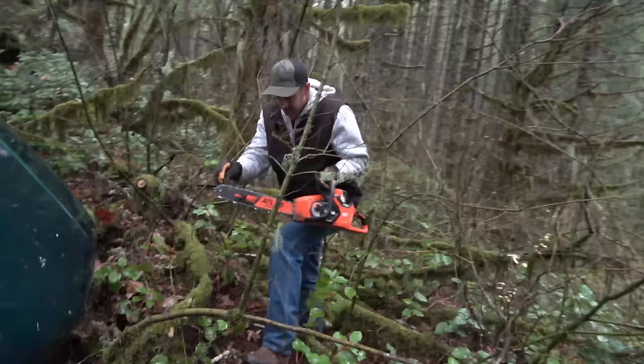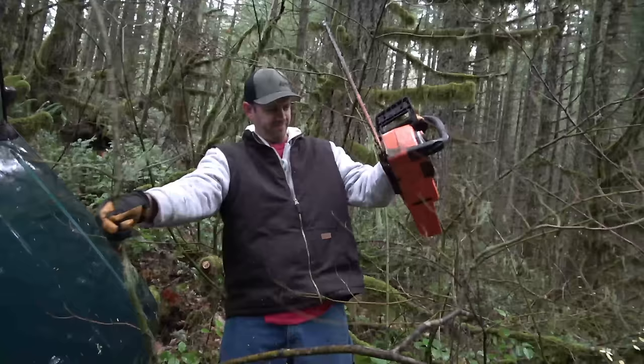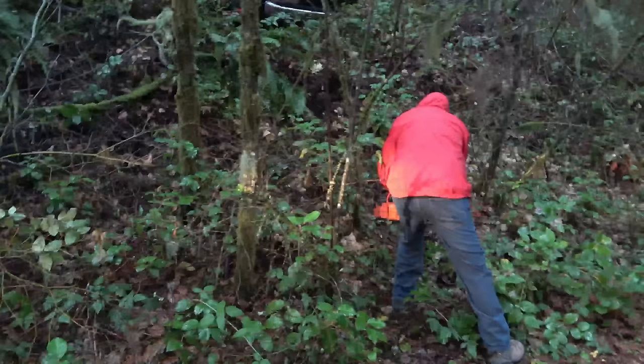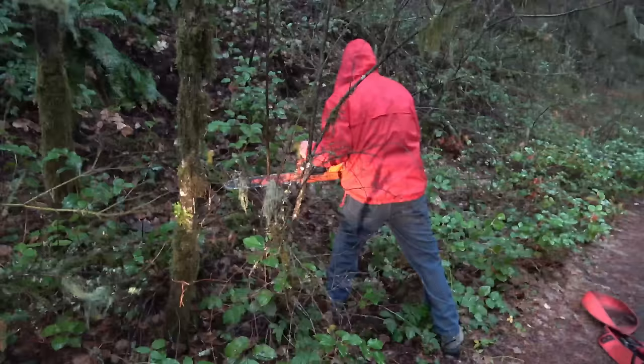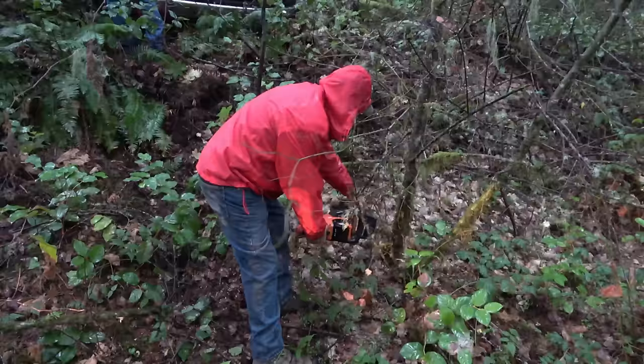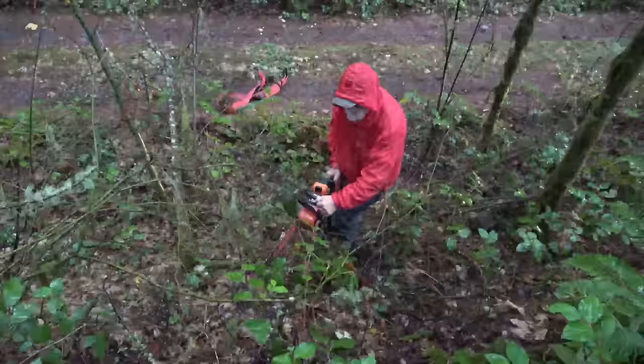I love this saw. This is the Harbor Freight Atlas saw. I've had it for over a year now. Oh! Don't fall. I'm just trying to avoid getting whacked in the head. Me too, but it's not going well. Okay, now I can get this out of here.